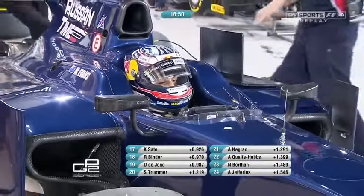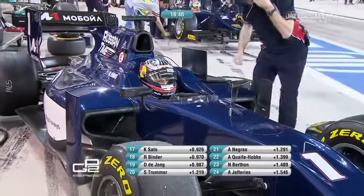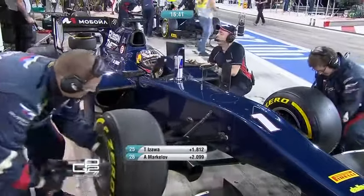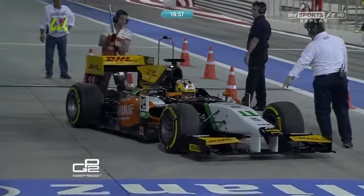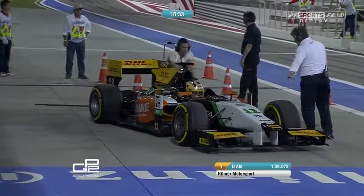But it is Abt in the Hilmer that leads. It is Van Dorn that is second, but is under investigation for exceeding track limits at turn 14. Mitch Evans, who was leading just as he was in practice, has dropped to P3. Felipe Nasr is P4, then it is Jolyon Palmer, then Haryanto, Marcello, Leal, Richelme, Rossi, the top 10.